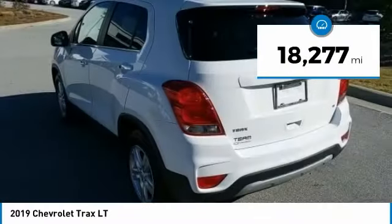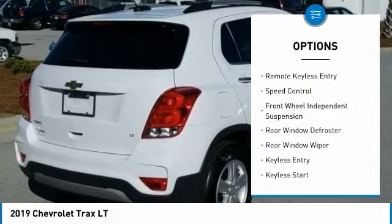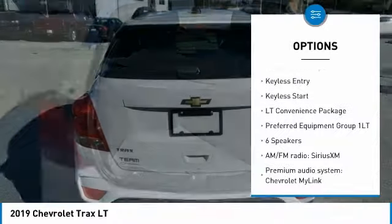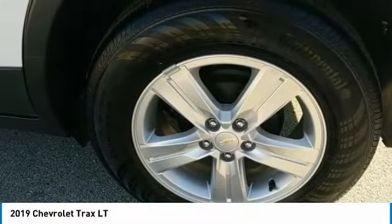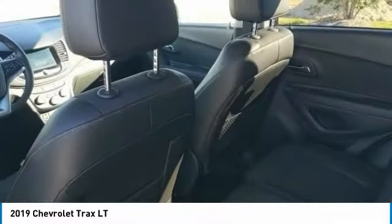Here are some of this vehicle's great options: electronic stability control, brake assist, traction control, remote keyless entry, speed control, front wheel independent suspension, rear window defroster, rear window wiper, keyless entry, keyless start. Take this vehicle for a spin and see why so many shoppers are now proud owners.